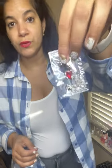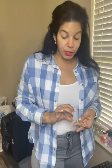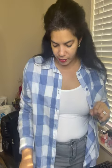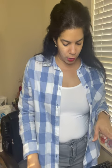I got this in red. I'm planning on using it for Christmas. This is like a jack that I got for Genesis. I also got a purple one for Eva. And she already broke it, obviously, because it's only $1 on Wish. So it's not like it's going to cost you a lot of money. But I have a Christmas thing that I'm planning on using that with.